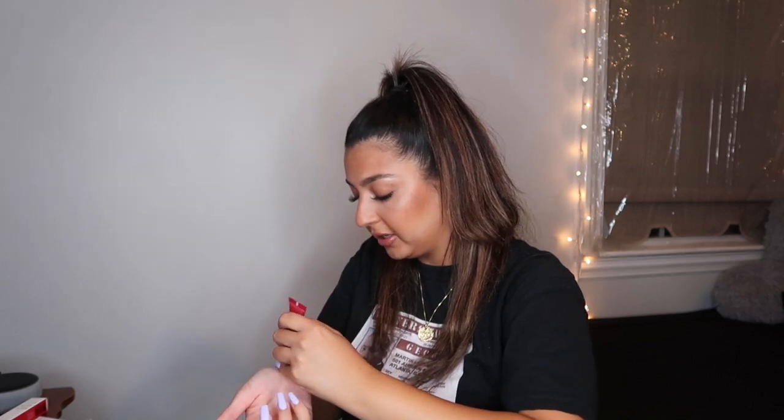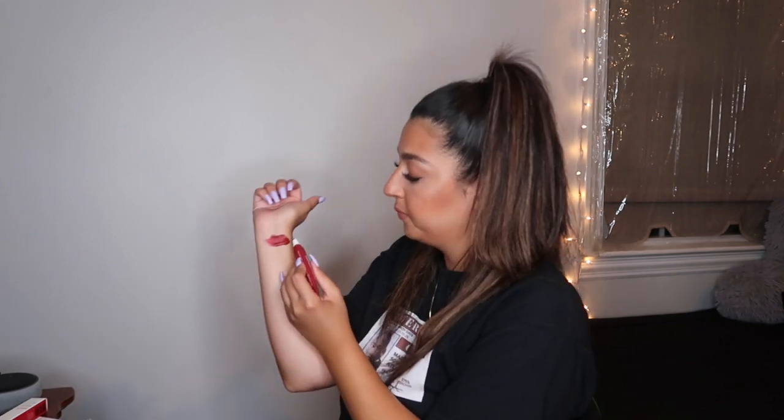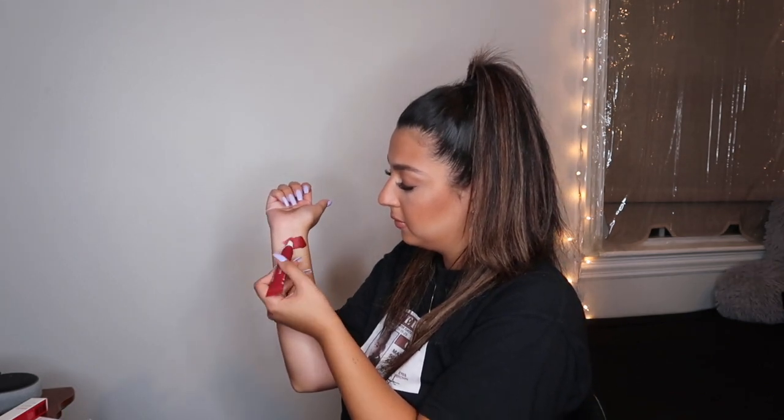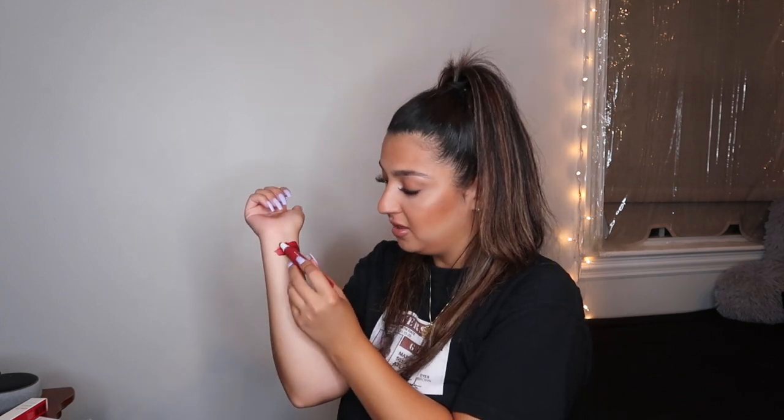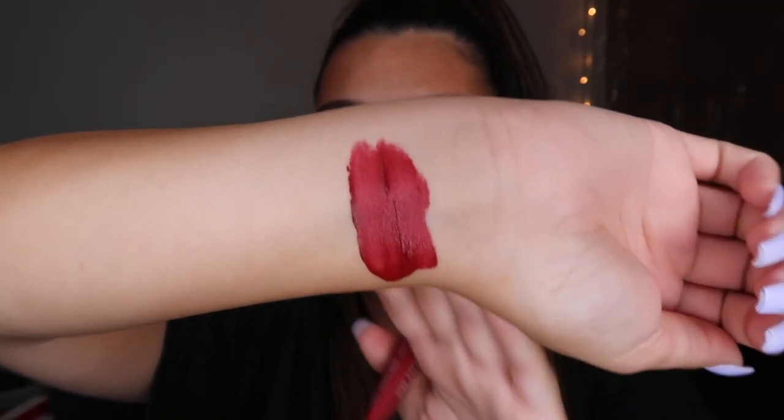Wait, I literally love this color, I think. Wow. It's not like a bright red. Do you see that? It is definitely velvet. You get literally velvet vibes. Look at that. I honestly thought that looking at the box itself, it was gonna be like a bright red, but it's not. It's more of a wine color, so I kind of like that better. I don't really like too much of a bright red on me. But I legit love this.